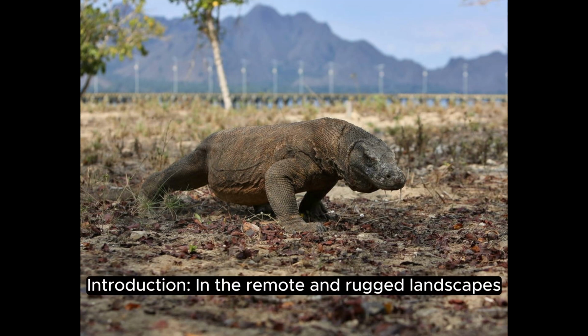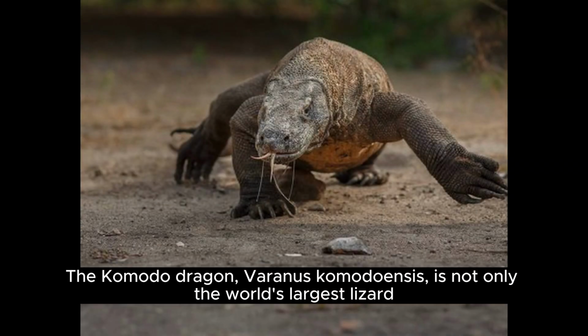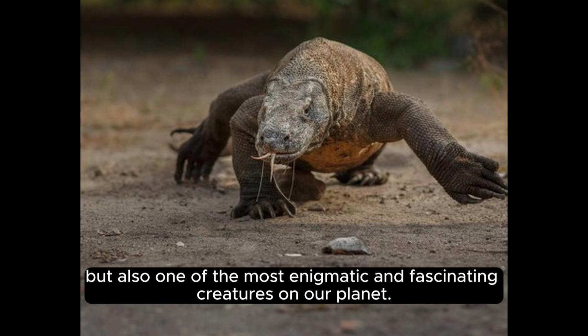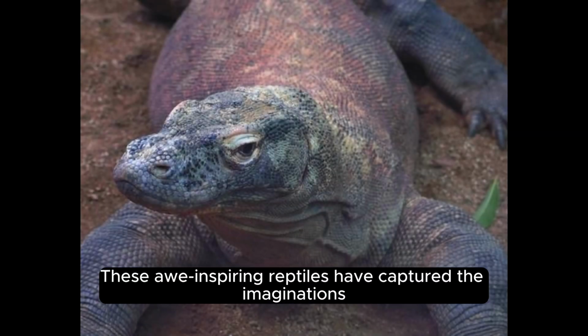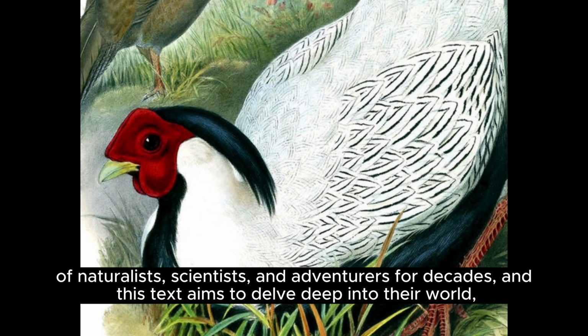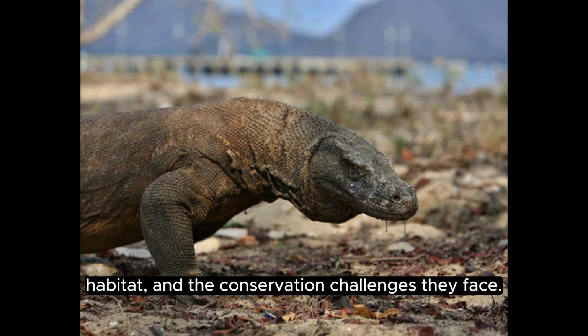Introduction. In the remote and rugged landscapes of the Indonesian archipelago, a prehistoric-looking giant reigns supreme. The Komodo dragon, Varanus komodoensis, is not only the world's largest lizard, but also one of the most enigmatic and fascinating creatures on our planet. These awe-inspiring reptiles have captured the imaginations of naturalists, scientists, and adventurers for decades, and this text aims to delve deep into their world, revealing the intricacies of their biology, behavior, habitat, and the conservation challenges they face.